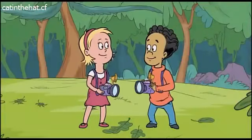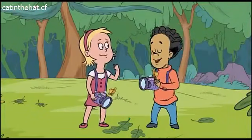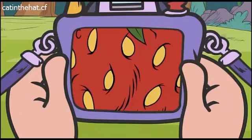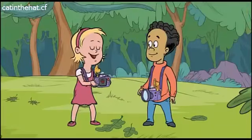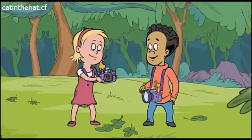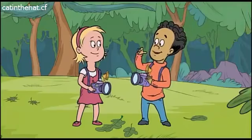Time to take a picture with our Snapperama cameras! I'll take the picture. And I'll guess what it is. It looks like polka dots or freckles. Oh, it's a fruit, a strawberry. You're right. How come it has so many of those little yellow things? They're seeds. A strawberry has its seeds on the outside. Next time, I get to take the picture.